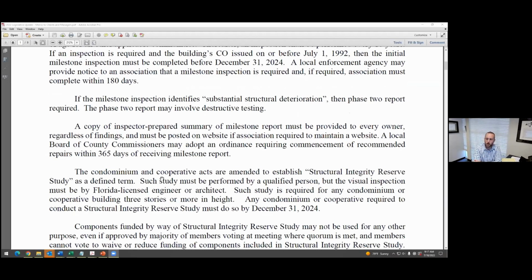The other thing is that a local board of county commissioners may adopt an ordinance requiring commencement of recommended repairs within 365 days of receiving the milestone report.